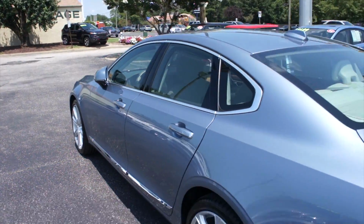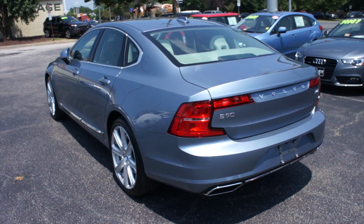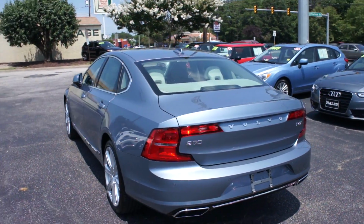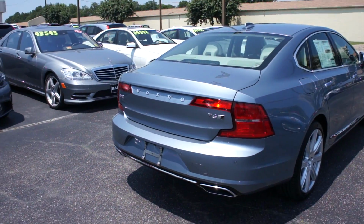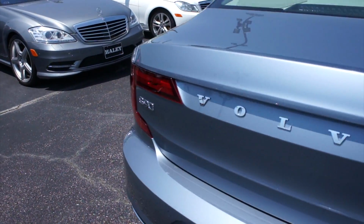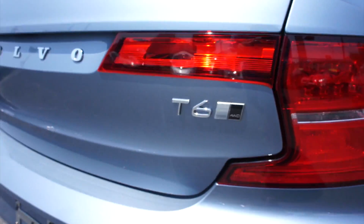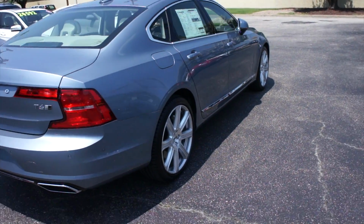And I mean, in person, this car is just absolutely stunning. The other day when I saw it for the first time, I would be lying if I said it did not break my neck when I walked by it. On the rear, you can see your LED taillights, as well as your S90 and T6 Inscription badges. And down below is your dual exhaust, rear parking sensors, as well as a rear backup camera.